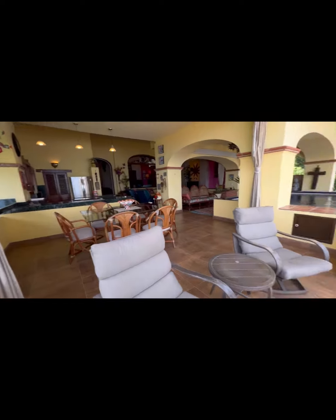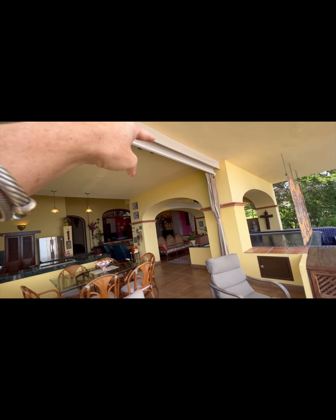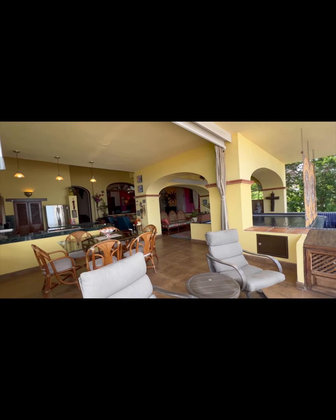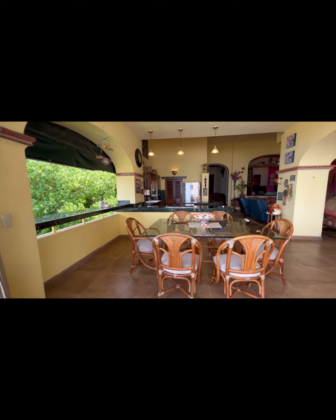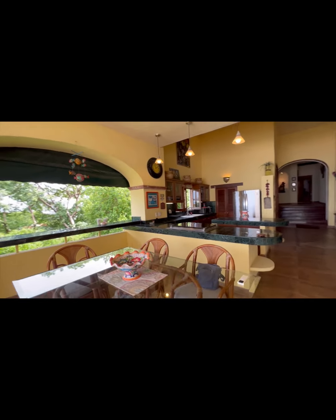Now I'm standing on a covered rooftop patio. They've got these sunscreens here. I'm going to show you in a minute. Those will go down, and you've got another one back here automatically with the remote. But this is just another view. It's complete open floor plan here. You have a nice living room, a nice dining room, a nice kitchen. All of this is open air, which means there are no walls.